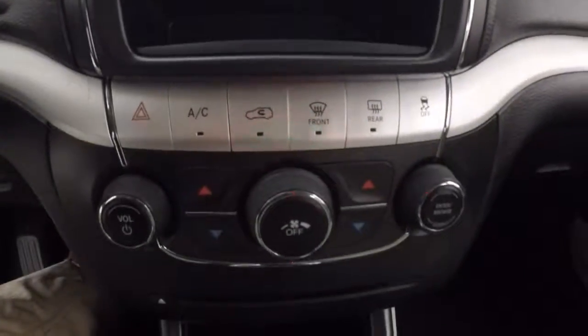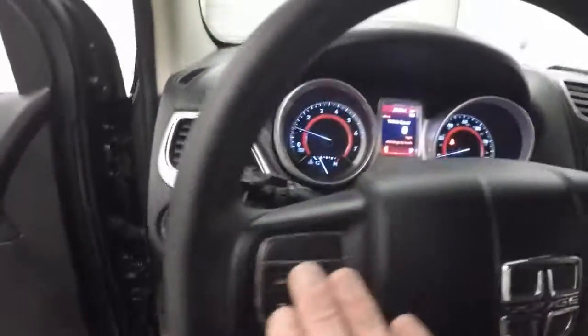Nice display here, and just touch screen. Your climate control. And all your controls for your menu, as well as your cruise control and the steering wheel.